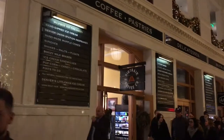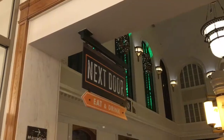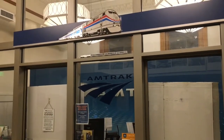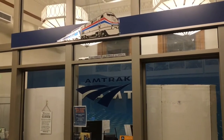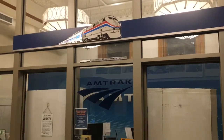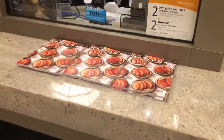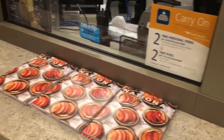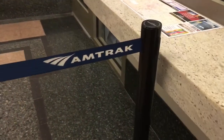Up here is a restaurant, one of many. Taking a step to the side here, we come to the Amtrak office. For those of you not in the United States, Amtrak was this quasi-government organization that took over the passenger rail service in the United States in the late 70s, early 80s. And that is still to this day really the only way to get around in terms of transportation by train.